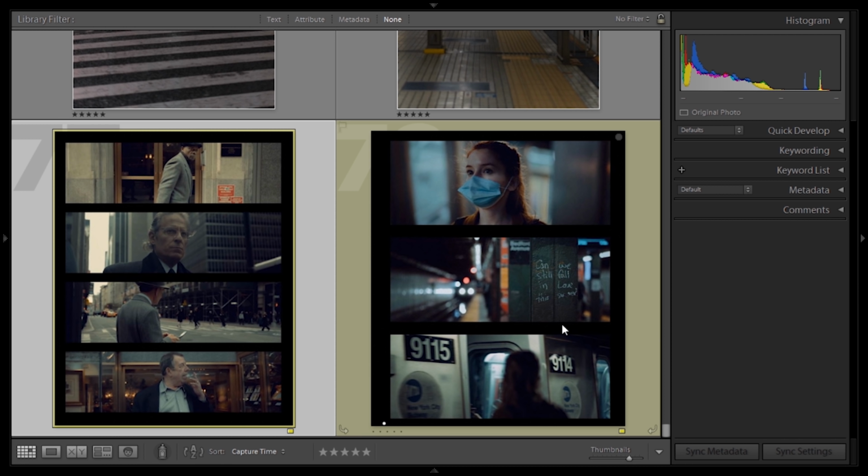We want them all the way down to a -100 to make the image a lot more flat. And we're just going to decrease a bit of the blacks to a -14.